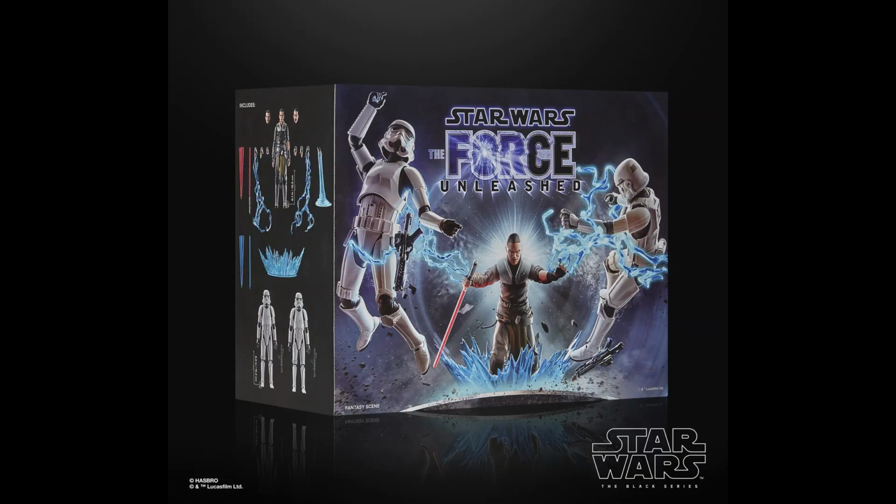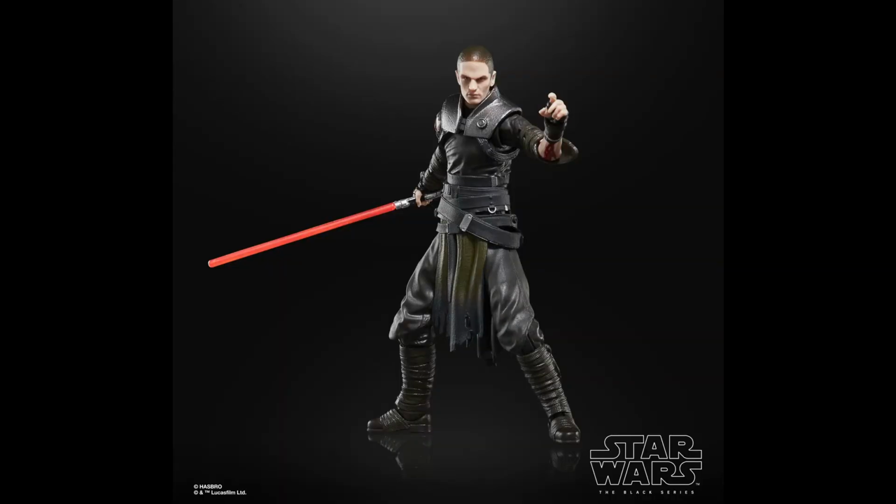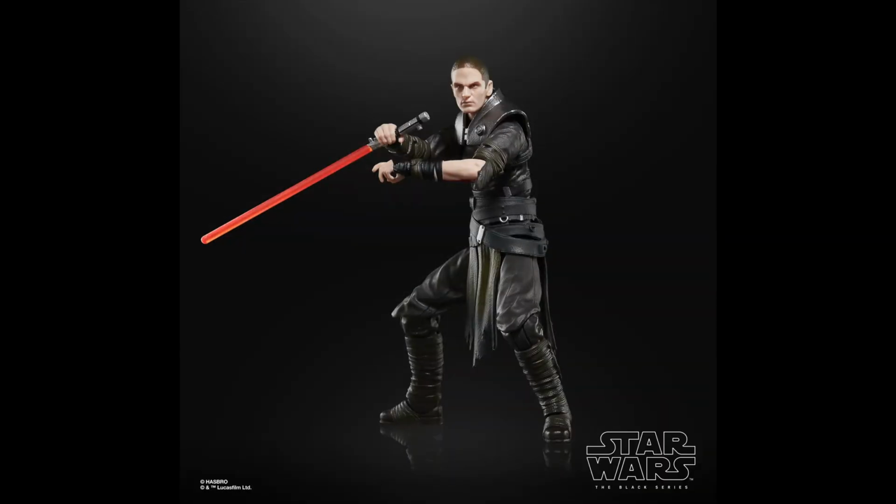In fact, they gave us 2 versions, a deluxe 3-pack with 2 stormtroopers and a ton of great accessories that give you a lot of displaying options, and after that they released a standard single release that comes only with a lightsaber. I have that single release because the 3-pack was just too expensive here in Europe, but nevertheless, I love how this figure turned out.